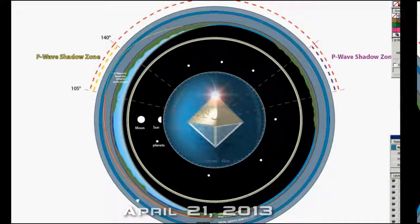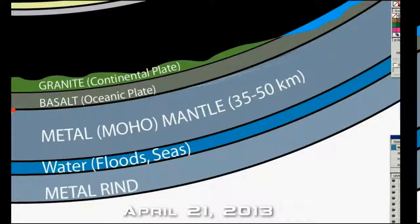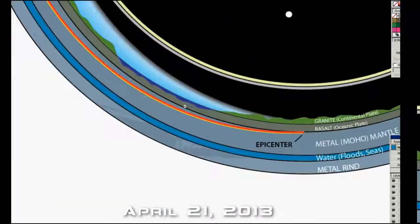These seismic waves are moving very fast through this medium, especially when it hits the so-called MOHO layer, the mantle, 35 to 50 kilometers. So that's the true nature of the universe. We're living inside it. I don't think I've ever explained volcanoes and the concave Earth in a video. I've done it in text, but I just want to do it really quickly.